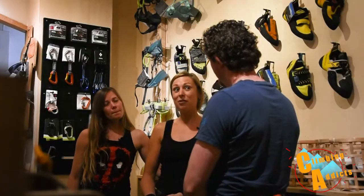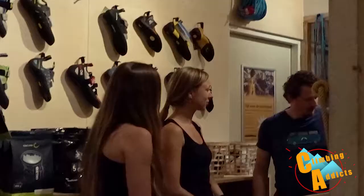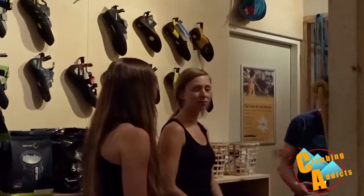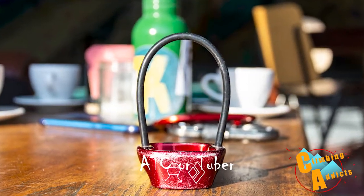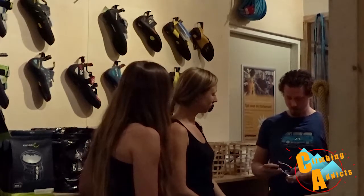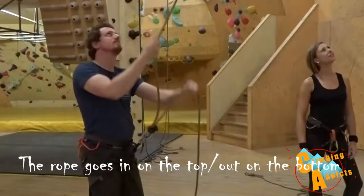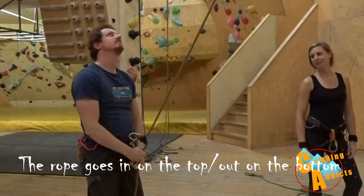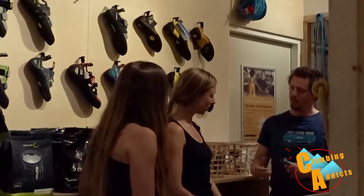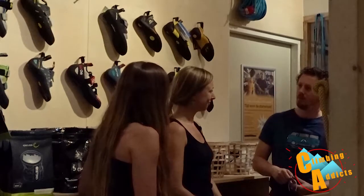Belay devices. What differences are there? Well, there's a lot of difference. There are insanely many, but I use an ATC or a tuber. That's probably the simplest one. It goes around your carabiner, the rope goes in on the top, goes out on the bottom, and when you pull it, it blocks the rope. Pretty simple. And you can slowly release the rope to let your climber go down if you want to lower them.